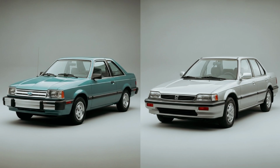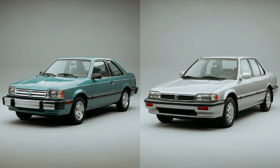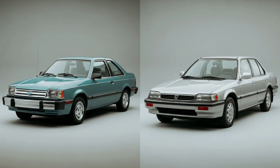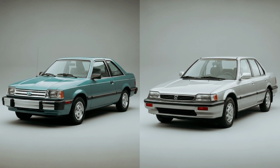But there's another side to the story. When pushed to the limit, the Tempo starts to reveal its human side. A bit of understeer here. A slight delay in transmission there. Nothing major, but enough to remind you this isn't a supercar.